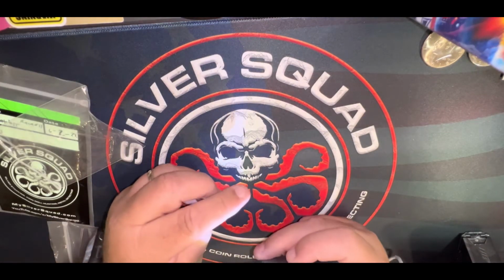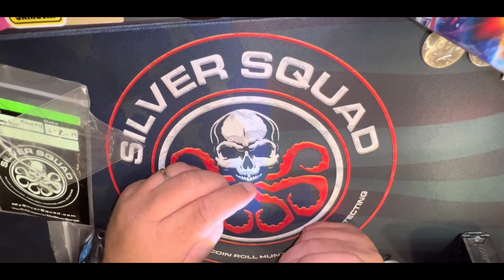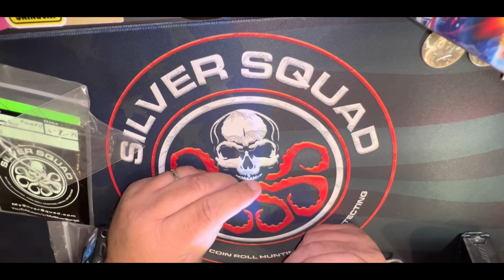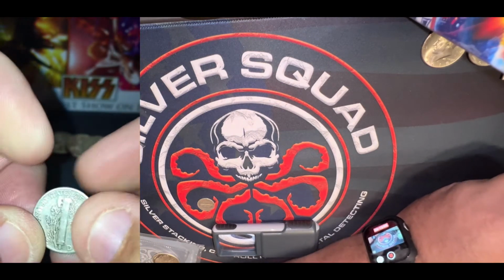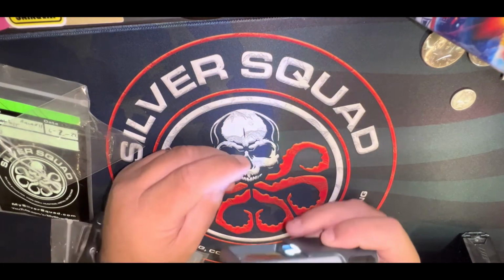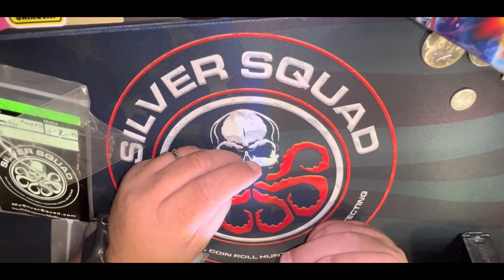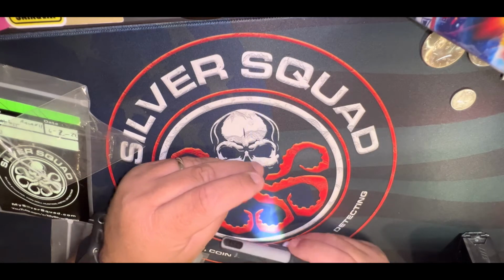Then we get to probably my favorite silver coins. And these are, of course, the Mercury silver dimes. Here first we got a 1945 Philly. And that noise you hear in the background is me setting my magnifier down, since I can't see very well. There's a 42 Philly.